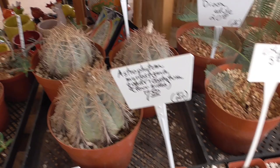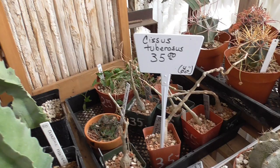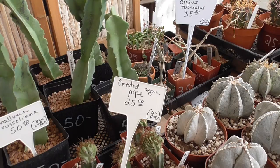Not this, just a single regular. So that one has been degrafted and is really bare, so it's going to be really hard outside. If you get that and put it outside, it's not going to be good. Crested organ pipe. These are grafted.